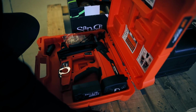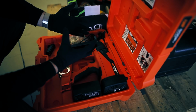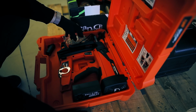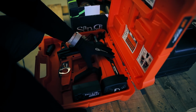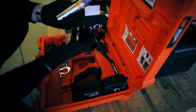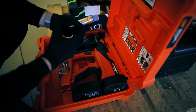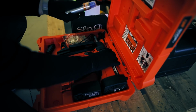So since I'm an ignorant person, I thought that the gas got compressed like a normal nail gun for wood and stuff. But this is actually a lot more interesting. This is why it's so powerful as well. Basically the gas, I don't know what kind of gas this is, explodes when it has the right ratio of air and gas. And this is what this machine does.